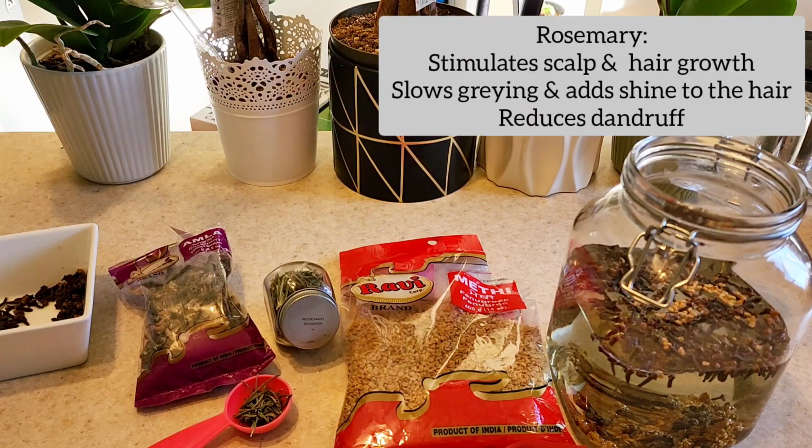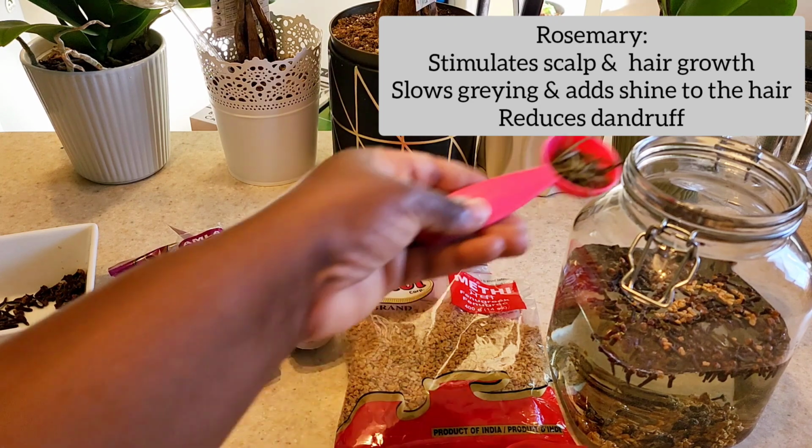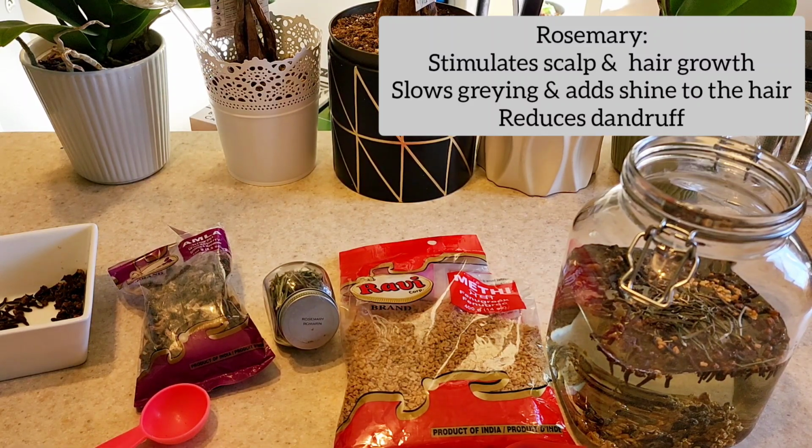Some of the properties of rosemary are it stimulates the scalp circulation, which helps to grow your hair longer, and also it slows down graying of the hair and adds some shine to your hair. It also reduces dandruff as well. So I have here about 2 teaspoons of rosemary, and I'm adding rosemary in there as well for the aroma, right? Because we want it to smell really nice.